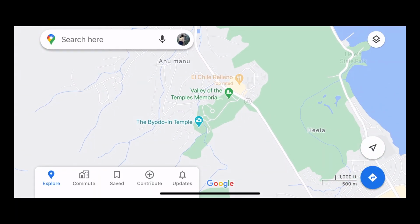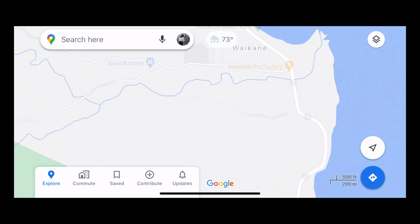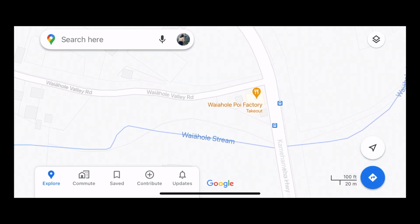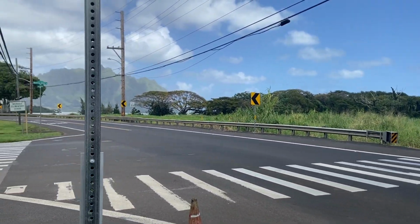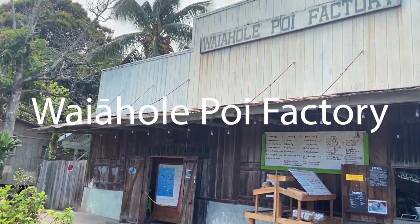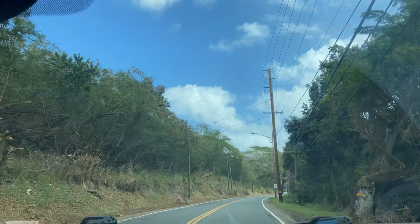I'm getting hungry, so let's go to Waiahole Poi Factory for some Hawaiian food. Waiahole Poi Factory was a fully functioning poi factory from 1905 to 1971, an art gallery from 1971 to the 1980s, and then an incubator kitchen for local families to rent out and try different food processing ideas until 2007, when it was transformed into the restaurant it is today. It's only serving takeout now, so let's head to Kualoa Beach Park to eat our food.